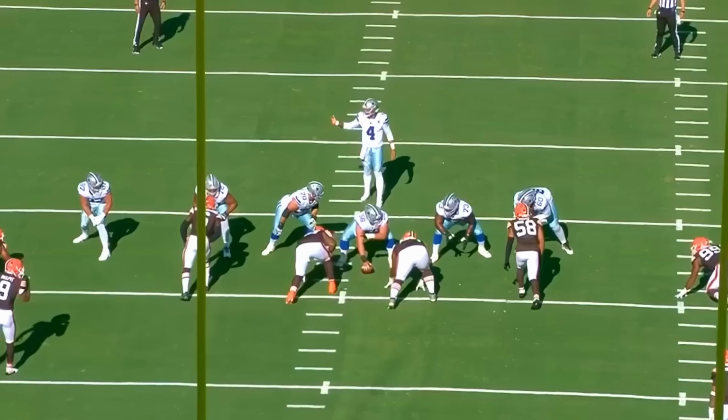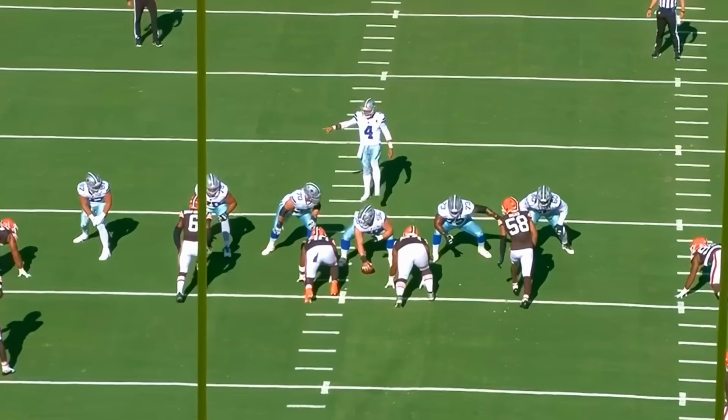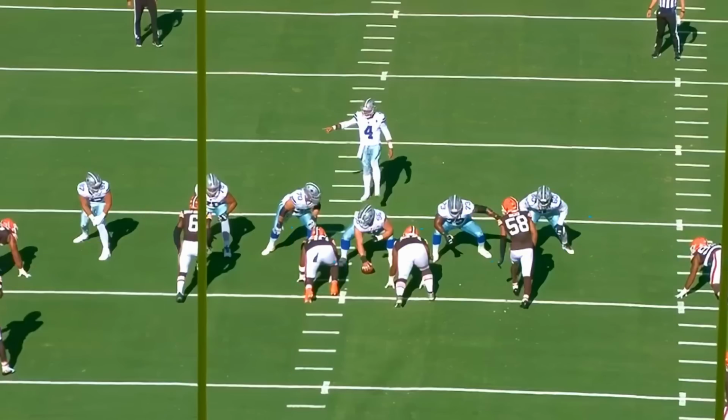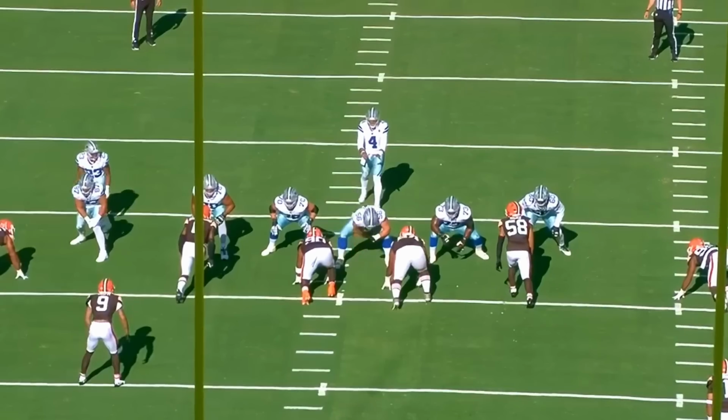But to me, one of the interesting things with this play is that Dak Prescott's going to actually keep the tight end in here. And more than that, you can see that there should be at least one offensive lineman for every single defensive guy here. But what's going to end up happening is both Zach Martin and Beebe are going to actually slide to the same guy. Now, I'm not sure why this happens. Tyler Smith ends up taking the one technique here. And you're going to see 58 going to end up going free, with the left tackle taking the defensive end out here. So to me, I'm not sure exactly what happens on the inside there.